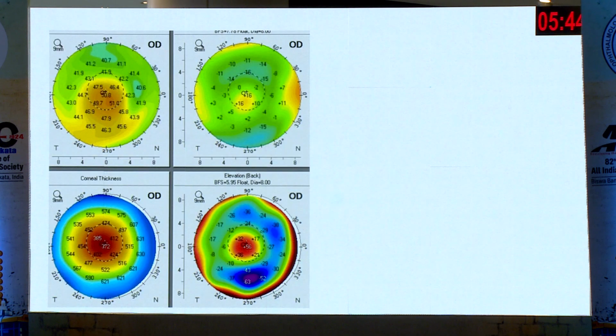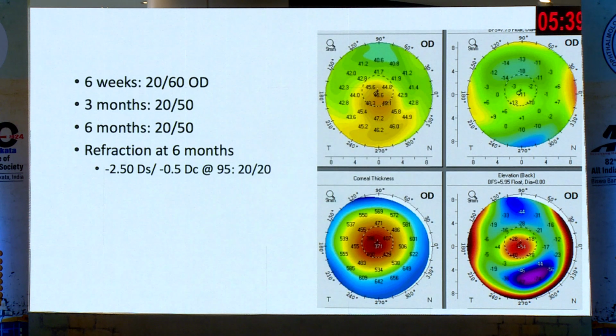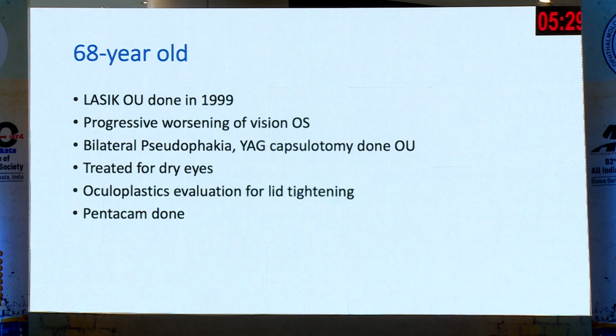So that's how the patient looked pre-op, and this is a few weeks post cross-linking. That's how the vision looks. 6 weeks was 20/60, 3 months 20/50, 6 months 20/50, and refraction at 6 months actually got the patient back to 20/20 best corrected. The patient has been stable.